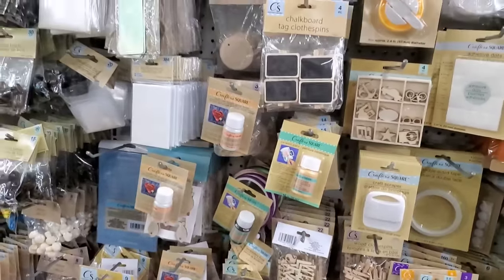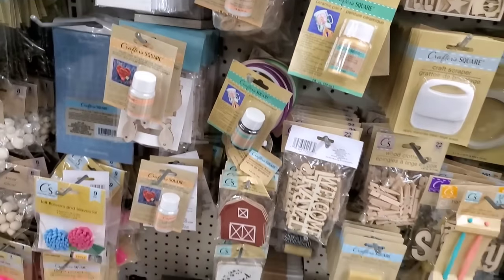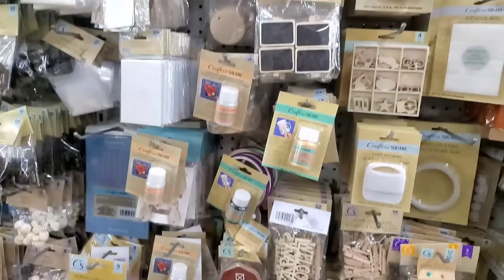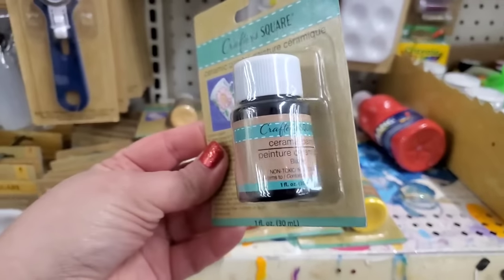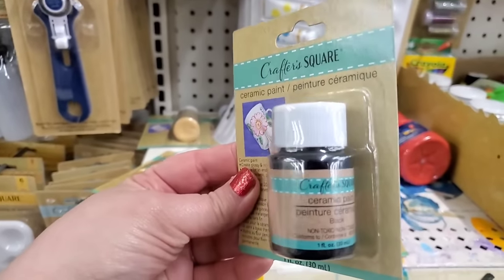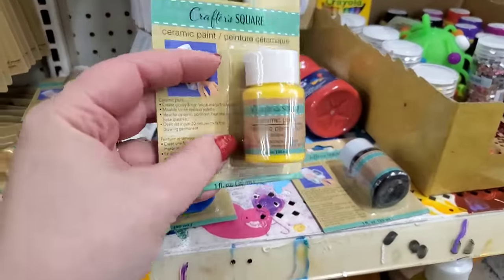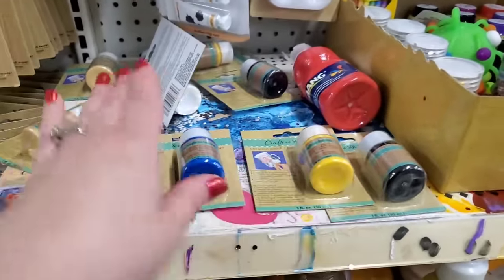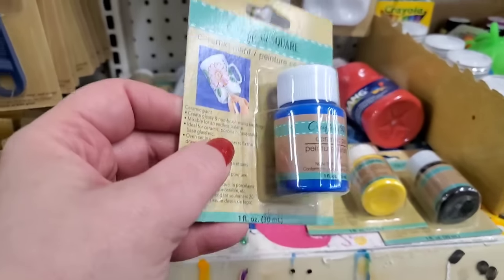Finally, I'm seeing these, and these have been so needed with all of the bisque ceramics that they have been bringing. Now we can paint them. They brought ceramic crafter square paint. Each bottle is 1 ounce in black. Ceramic paint is exciting. They brought in yellow, which of course you can mix with the black and make brown. You can make all different colors. That's how you make brown, right?